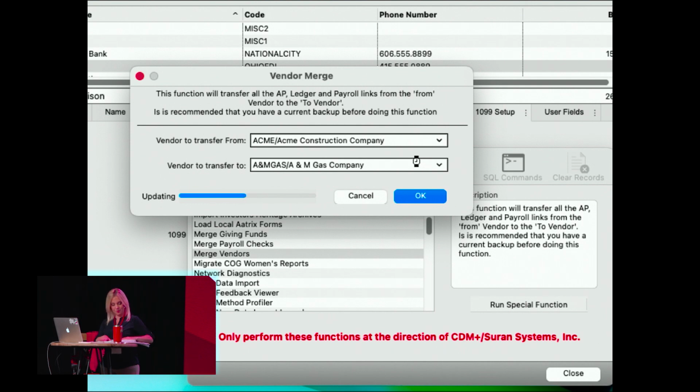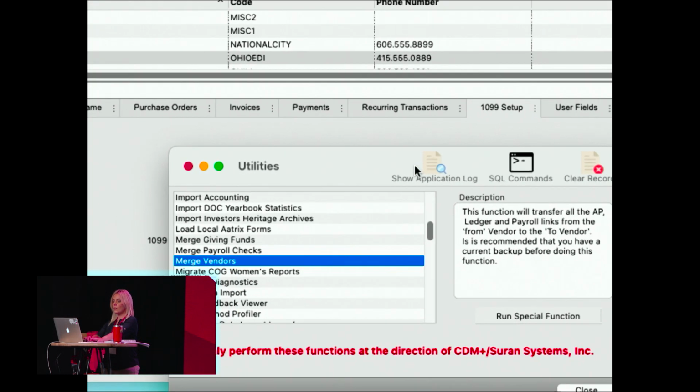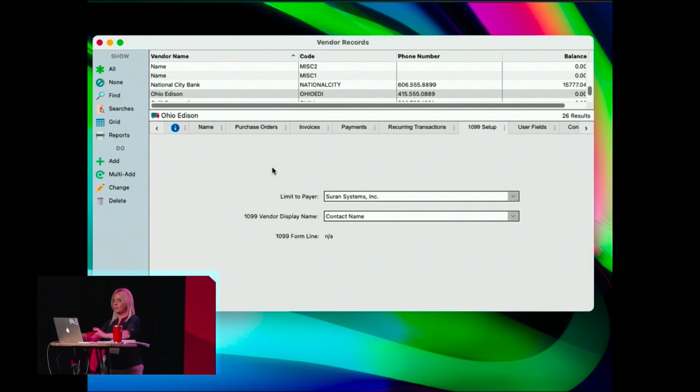Great question. And it's complete. Good question. Any other questions regarding this with vendors?